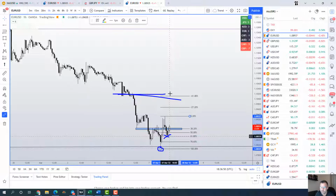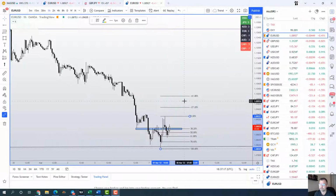The reason I'm saying that is because this is an intraday time frame we're looking at, and if this is going to be the start of a reversal on the higher time frame, it should potentially go a lot higher than what we're talking about there. So massive potential risk to reward available.